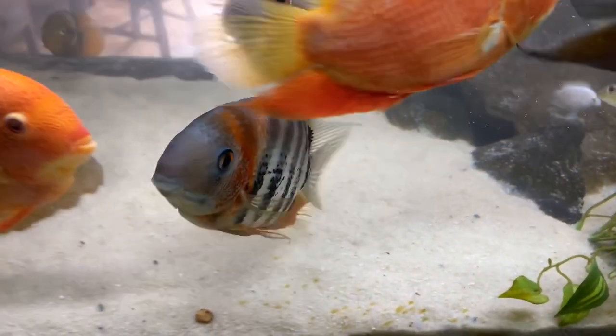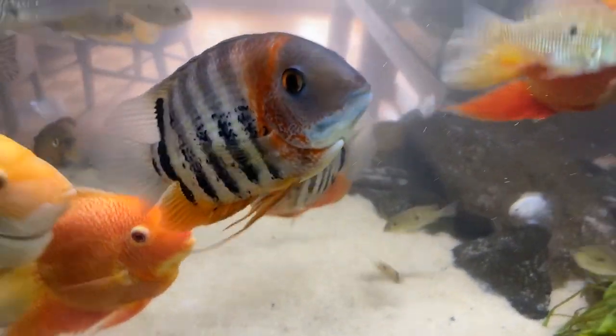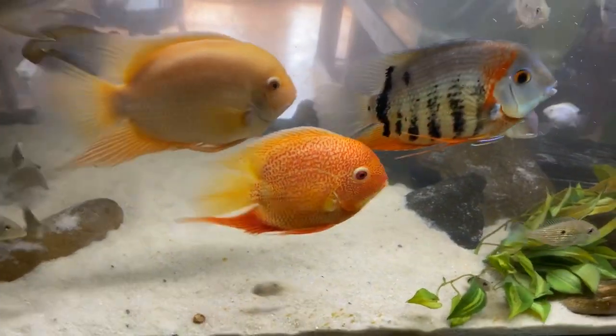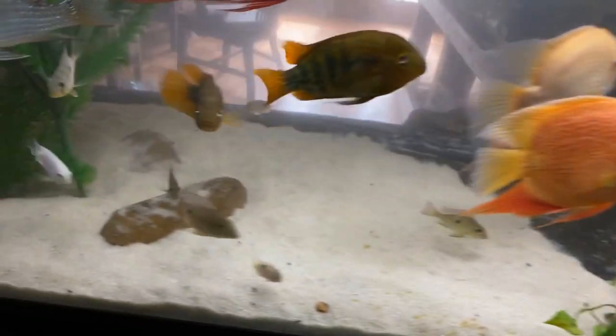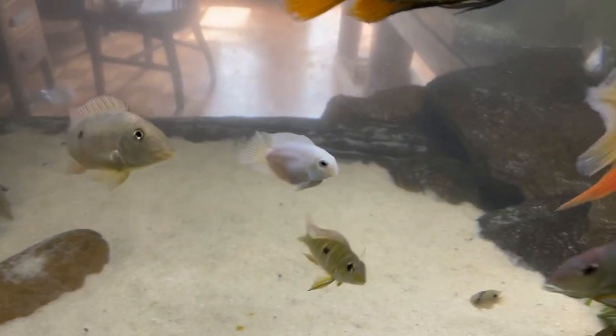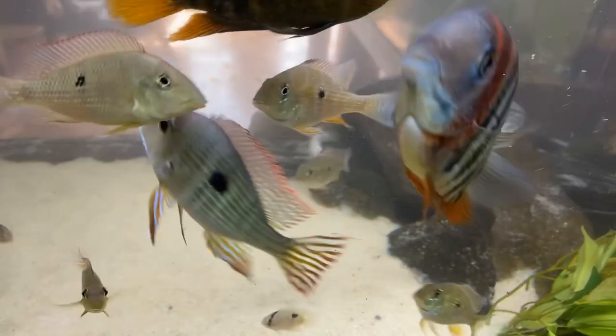Yeah, I love sevrums and I love geos. So I've got lots of sevrums in here, but no convicts. The only convict that I have in here are those little white ones. That's what you're talking about. They're actually platinum.